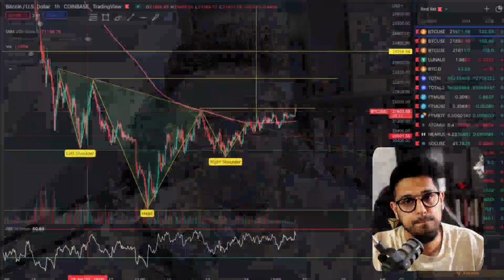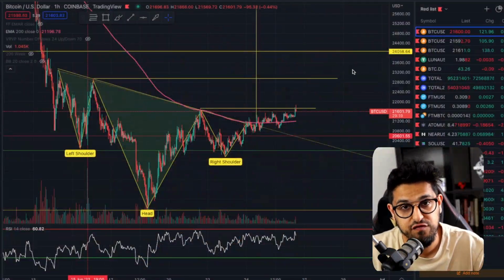I'm going to walk you through all of these key levels so you know exactly what to expect this week in the market and what macroeconomic things to look out for too.